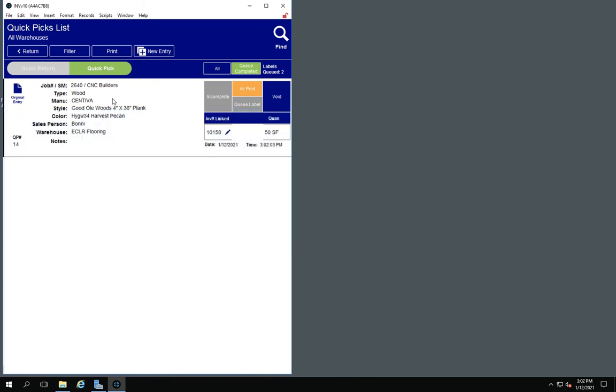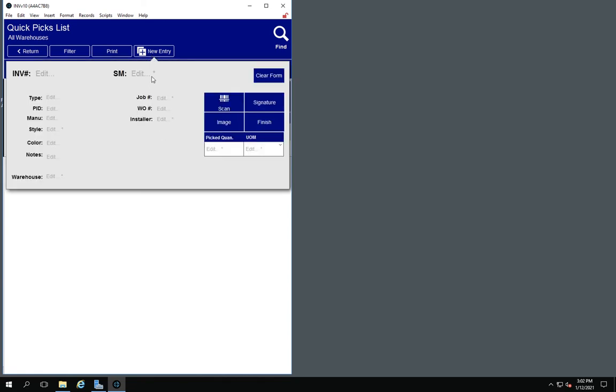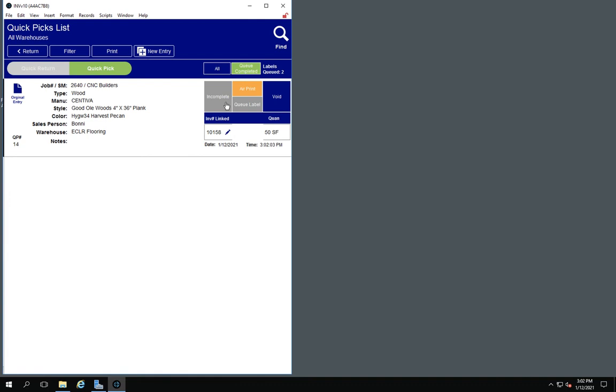If you didn't know all the things about what they were taking, if you didn't have a label to scan or what it is, you could have just filled in what you did know. So again, you fill in the required fields, and you can go back to that later and line it up with the real inventory record, so that you can print off a label, mark it complete, because they have changed the amount of inventory that's available for that item by taking it. So that is the quick pick area.